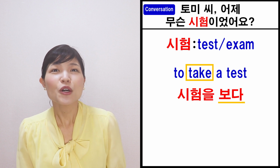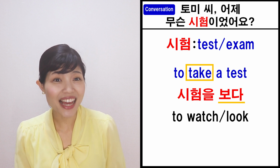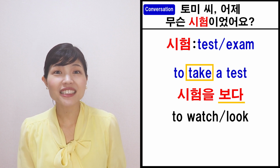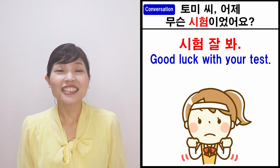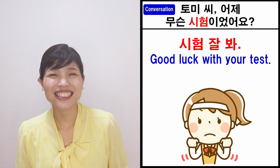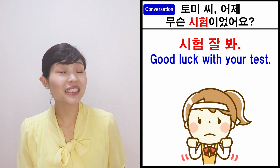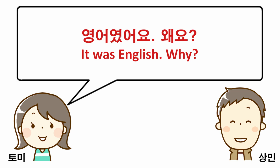In Korean, we say 시험을 보다, to watch a test. So the verb is 보다, to watch or look. When someone says 시험 잘 봐, it means good luck with your test. Koreans use this phrase often between classmates, or parents say this to children when it is close to exam dates.